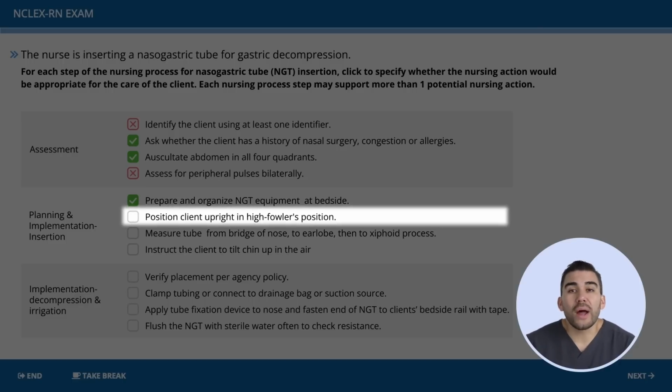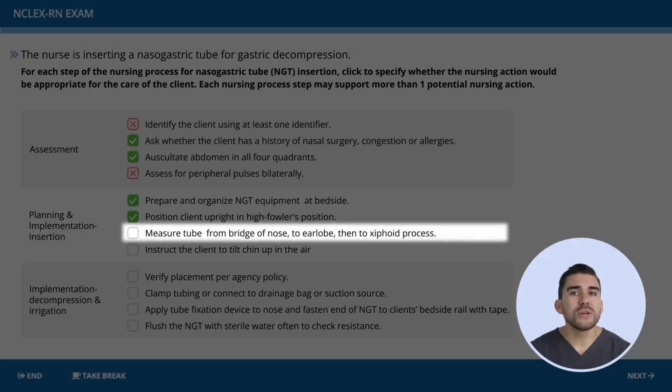Position the client upright in high Fowler's position. Of course. Simply think about the NG tube that you would insert on the Sims mannequin. You would have that Sims mannequin upright for that NG tube insertion. How about the next one? Measure the tube from the bridge of the nose to the earlobe and then down to the xiphoid process. Yes, once again, we have to determine the length to insert the tube.